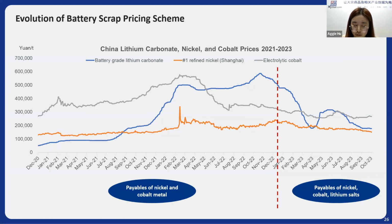Then, in order to better gauge the value of NMC black mass, there existed a new pricing method by end 2022, that is, using the payables of nickel sulfate, cobalt sulfate, as well as lithium carbonate to price NMC black mass. This method not only counts in the value of lithium, but also benchmarks the prices of metal salts rather than metals themselves. There are mainly two reasons for this evolvement.